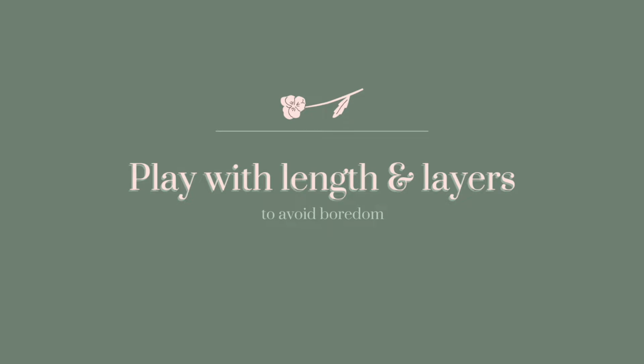The next thing I would suggest is playing with lengths and layers to avoid boredom. While you may want to stick with a color or a few colors, one of the things about capsule wardrobes that freaks people out a lot of the time is that they're afraid they're going to get bored after a while. But nice try, I have a solution for this. While keeping to a specific color palette allows you to be cohesive, playing with garment silhouettes and fabric styles allows you to be more inventive and switch things up frequently.